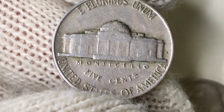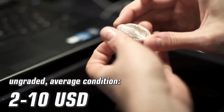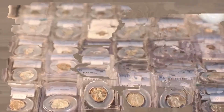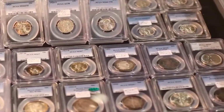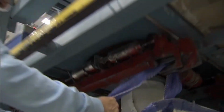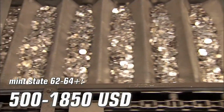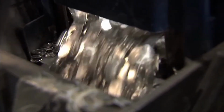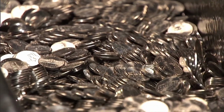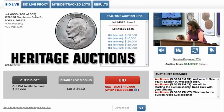General strike 1961 nickels at average condition are sold for $2 to $10 on eBay. According to the PCGS price guide, uncirculated ones, for instance at Mint State 62, are valued at $450. Price of those between 62 and 64 plus ranges between $500 and $1,850. The top grade, that's MS67 plus with full steps at Monticello, is valued at $35,000, believe it or not.